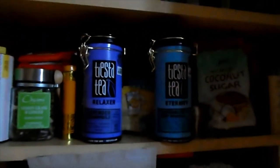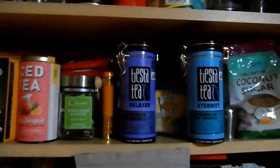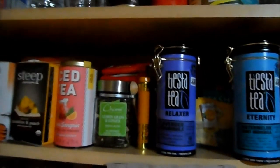Okay, ladies, gents, and everyone else. Here's my tea collection, unboxing, whatever you want to call it. This is very stupid. I'm sorry, I'm going to be saying how stupid it is constantly because I do think this is sort of stupid. Who talks about their tea at length? Right, this one.